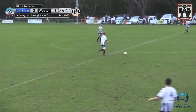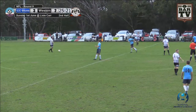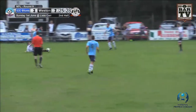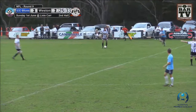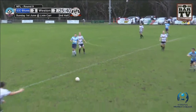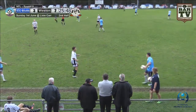Tell you what, another goal would certainly liven things up here. I think Charlestown have probably been the better side overall, but again, that would level the scores at 3-3. Weston, though, in the second half, they really have come back into the game. And as I said, Jason Calburn's presence and work rate has increased remarkably. He's been trying to get on the ball and create things, and he's working really hard. Credit to Weston. As you said, after that mistake, conceding the goal and the 2-goal deficit, they've certainly got their head back in the game away from home.